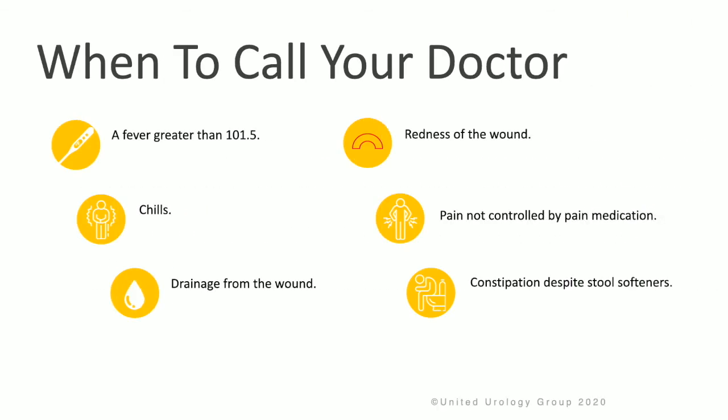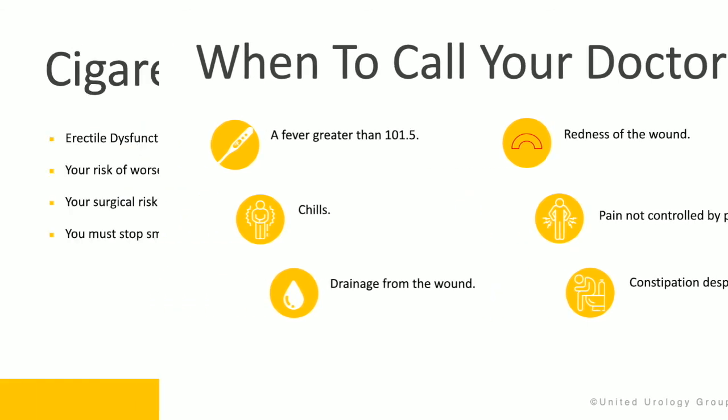It's important to call your doctor if you experience a fever greater than 101.5, if you have chills, if you notice drainage from the wound, redness of the wound, if you're having pain that's not adequately controlled by pain medication, or constipation despite the use of stool softeners.